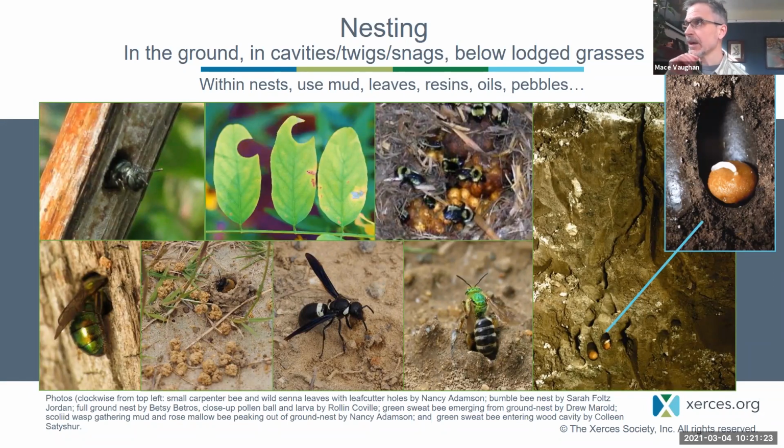So we also need to think about nesting, and this can happen in a wide variety of places across the landscape. And we're looking for things like cavities or twigs or snags. So maybe it's cavities in the ground below lodged grasses where you might find bumblebees nesting. Maybe it's tunnels or pithy stems where bees are moving in and nesting in tunnels. Maybe this is ground that's not being tilled year after year, that's nice and stable, where you might have ground nesting bees digging underground, building their nests and provisioning their nests underground. And we need to think too about nesting materials. So are there appropriate plants where leafcutter bees can be cutting out leaf pieces?